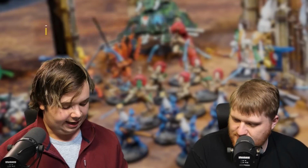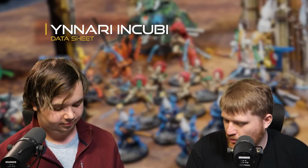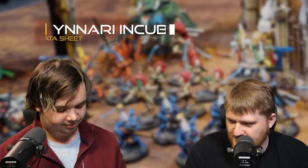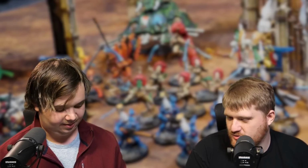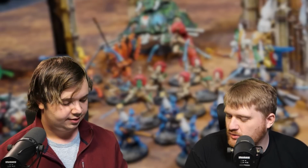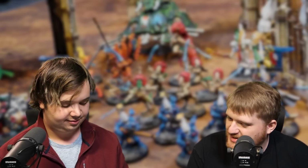Incubi. 3 attacks at 4/2/2. Oh, you can get reroll 1s to wound if you want to attach an Archon to it, which by the way doesn't stack with Yvraine. So there isn't even a way to get reroll hits and wounds. No. You can just reroll wounds twice. You can have Yvraine in a combat, but what I mean is you can give them reroll 1s to wound, or you can give them full rerolls to wound. There's no way to make them reroll hits and wounds. Yeah, I mean they're bad. They're not good.